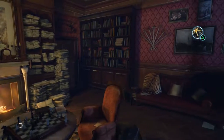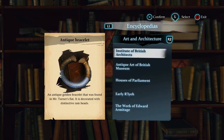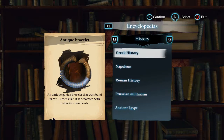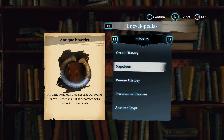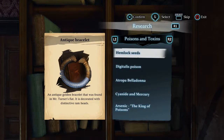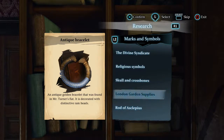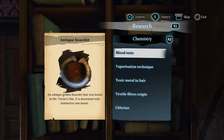Okay then, let's search the archives. Antique bracelet. Art and architecture. Maybe this could be it. No. Greek history. That is not. Okay. Ancient Egypt. That is not. No. Okay. Then I need another one. Research. Chemistry not. Poison no. Marks and symbols. That is not. That is. Really? That is. That. Really? What am I looking for?